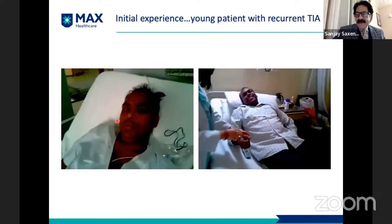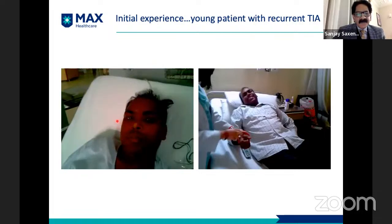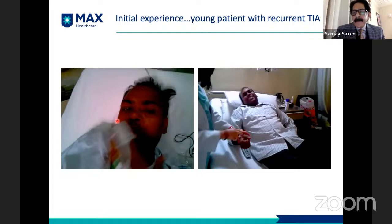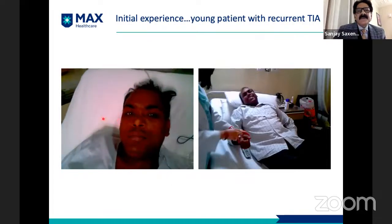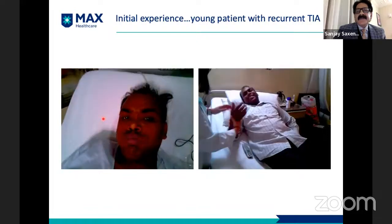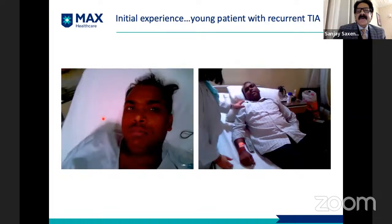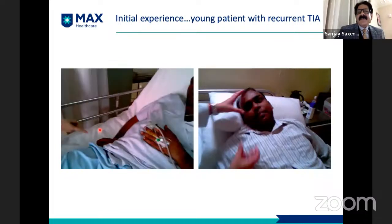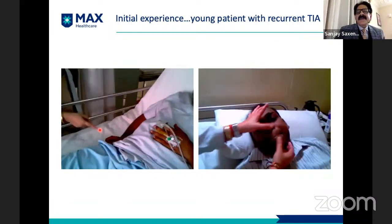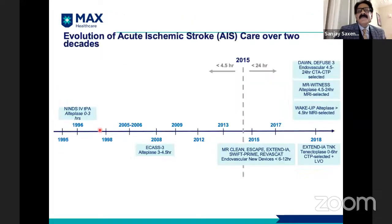A young male had, again, right-sided weakness. So you could see dysarthria and right-sided hemiparesis. And this is after thrombolysis. You can see the day of discharge, 3 days after. Everything had improved and he was up and about, back to his normal self, and he is improving. So he had recurrent TIA, persistent right hemiparesis, which improved after IV thrombolysis. The initial few results gave us a lot of confidence that yes, it actually works.